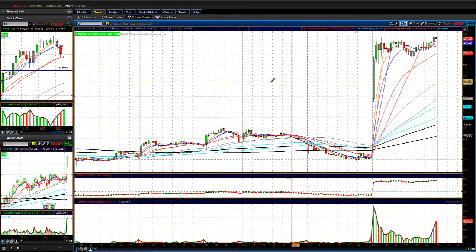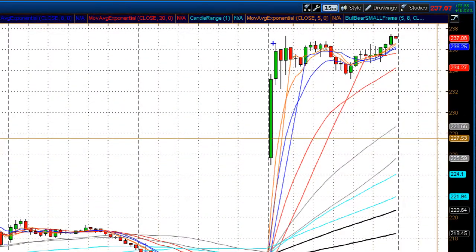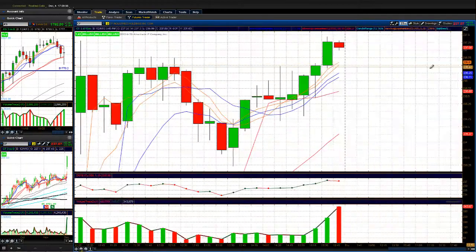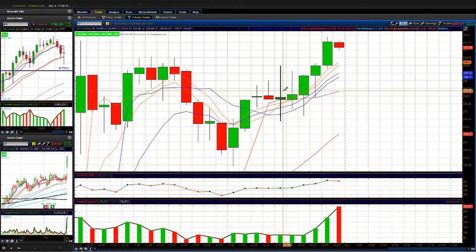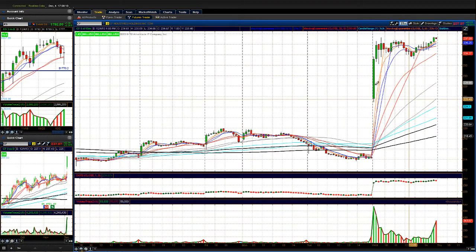Take a look at the 15-minute chart. It had a nice little bull flag that formed today, and it tried to break out. And we also called this one for a little quick intraday scalp for $1. We got involved in this name right around 235.85, and we were able to clip out of most of it around 236.85, somewhere in this area right here. But no, this was a decent trade.